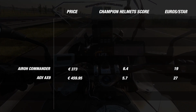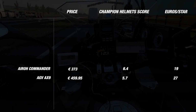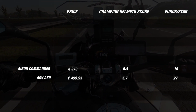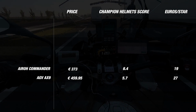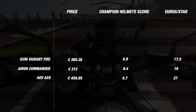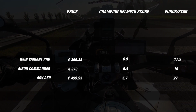With all our points given out now, we can now see which helmet came out as the best adventure option for 2021. Have our rankings changed? Let's find out. We now come to the moment we've all been waiting for, where we can finally see which adventure helmet is best coming into 2021. Starting in 5th place, we have the Icon Variant Pro with a champion helmet score of 6.9 out of 10 at 17 euros per star, making it a great budget choice.